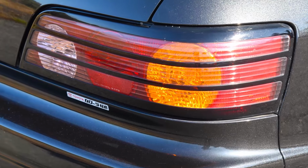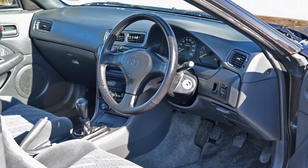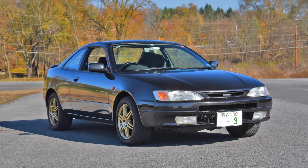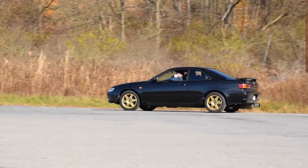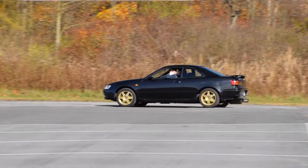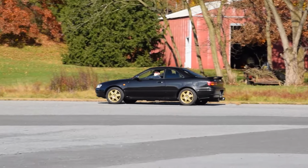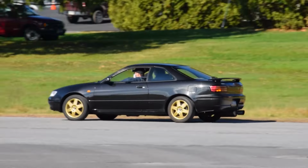This Levin was sold by Japanese Classics, which is really the gold standard of importing JDM cars in the United States. There's Duncan Imports as well, and I'm sure people in the comments will tell me about other importers. And in popular culture, the AE111 was in Gran Turismo 1 and no anime. A Toyota Levin did exist in Initial D, but that was a 1980s model.